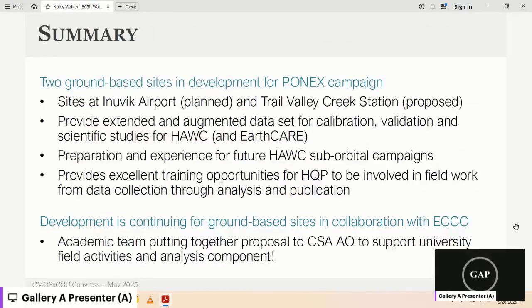So in summary, we've got 2 ground-based sites in development for the PONEX campaign. We have planned at the Inuvik Airport, and we have a proposed at Trail Valley Creek Station. Basically, we're aiming to extend and augment the data set coming from the Convenor to really fill out the science and the CalVal that we want to do. We'll use this as preparation for future HAWC suborbital campaigns so that we are ready to do the most that we can during our early launch and scientific operations phase. And then we also have wonderful training opportunities for our HQP to be involved all the way from the fieldwork side through the publications.